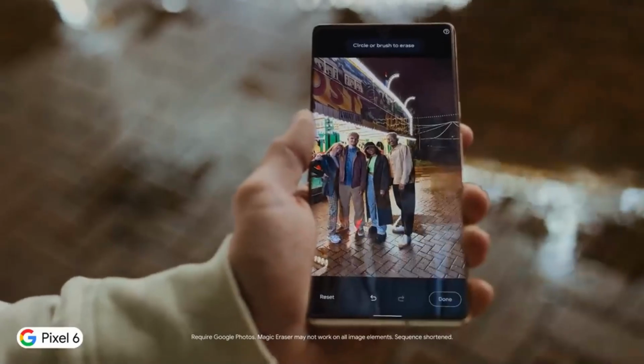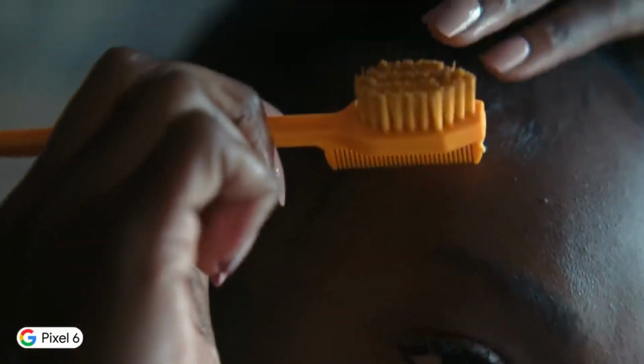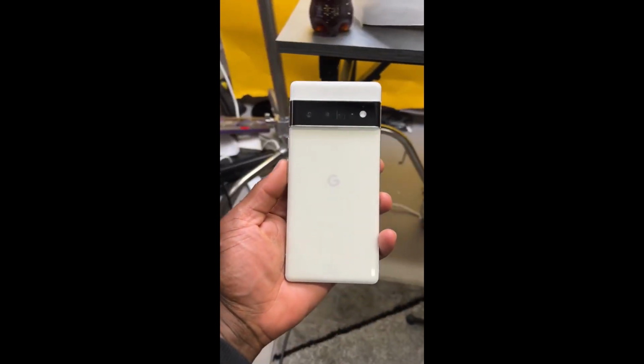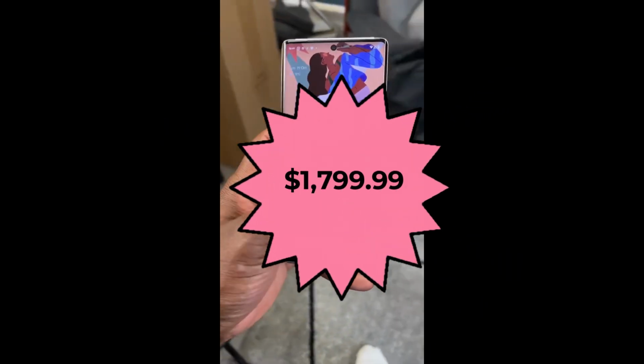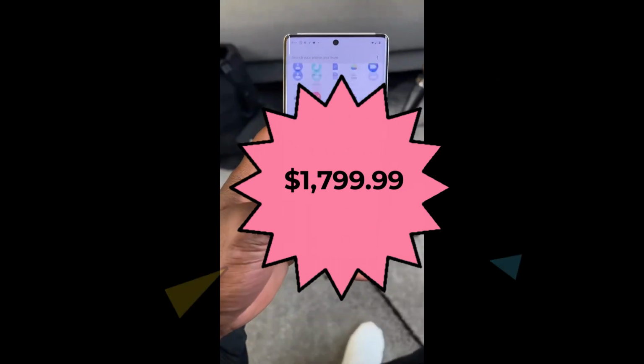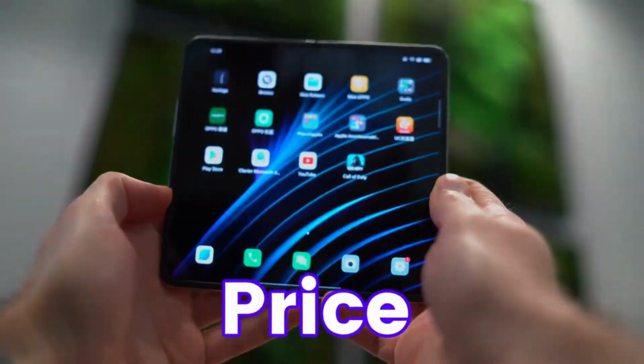158.7 x 139.7 x 5.7 millimeters, 8.3 millimeters including the rear camera bump. It's anticipated to debut at Google I/O, which starts on May 10th, with open sales beginning in late June. Pricing is rumored to start at $1,799, and it will be available in carbon and porcelain colors.